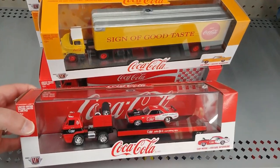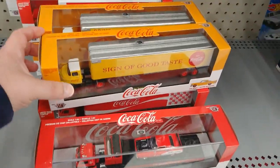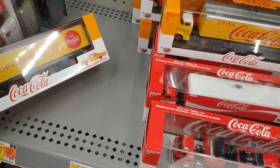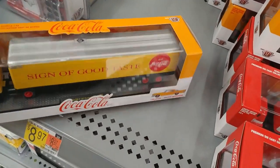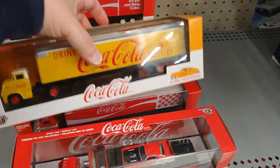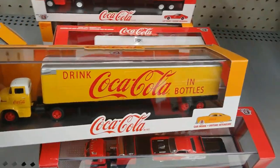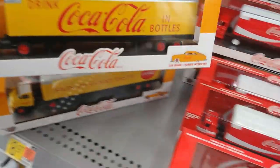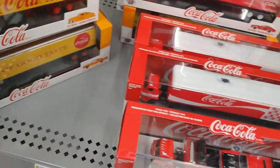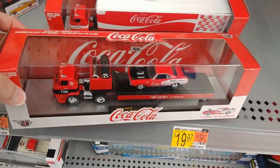Man, that Cuda is cool. That's nice. It's a 300C that's inside. That's cool. Oh, this is actually a different car inside. Oh, sign of good taste. Drink Coca-Cola in bottles. So we got a different car. So here we got a Mercury. Yeah, 49 Mercury. Okay.